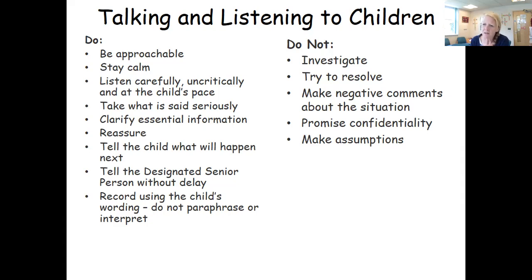Make sure that you clarify any essential information as a child is talking. There may be things that you want them to repeat. That is important, just to make sure that you've heard that correctly. Reassure them. Tell the child what will happen next, and in the event of you as a volunteer having a disclosure, it would be that you're going to talk to the class teacher to talk to them about how we can help.